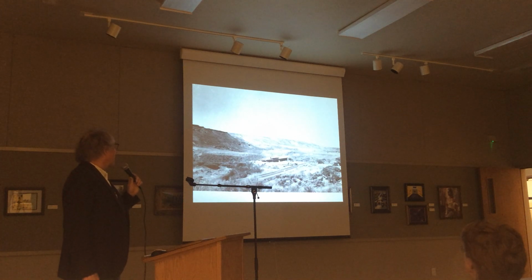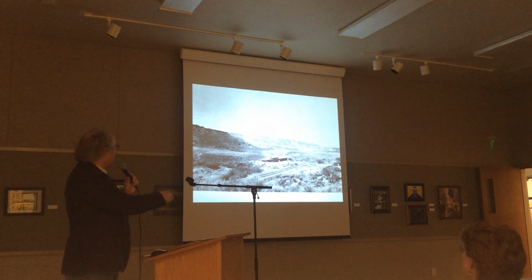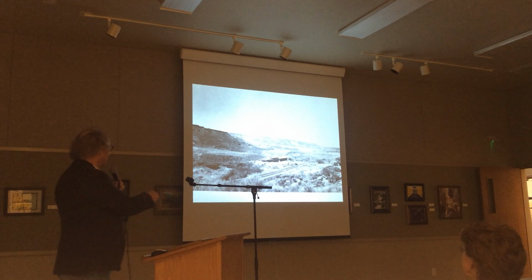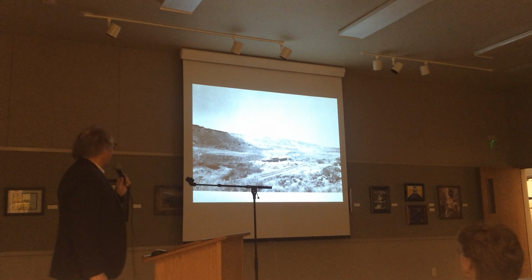This is a very early picture with the studio not even complete, but it gives you an idea. This is the lower end of the Hagerman Valley. The Snake River is here, and then it runs all the way down and around the corner here. There's an old irrigation canal across here, but what's interesting to see is that there's no vegetation around the studio, which there is now.